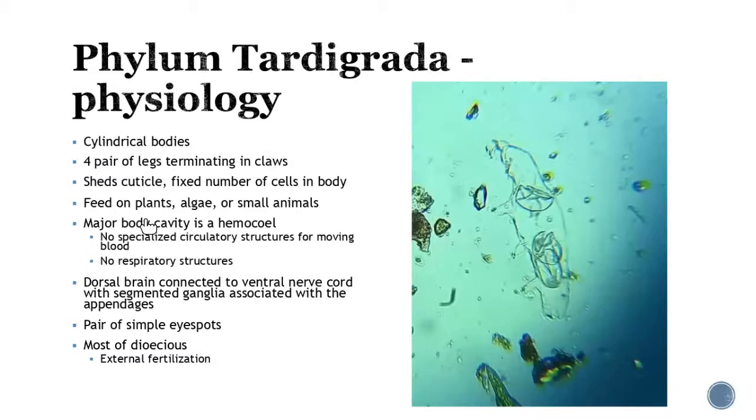Now, what do they eat? Well, they feed on plants and smaller animals than them. Now, they don't have any specialized circulatory structures for moving blood around, and there are no respiratory structures either. We are starting to see that they do have a dorsal brain connected to a ventral nerve cord, and you're going to see some segmented ganglia associated with the appendages.